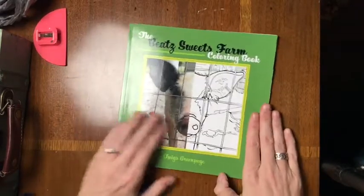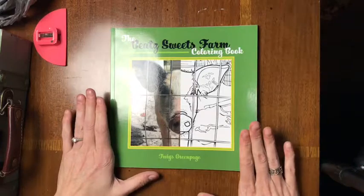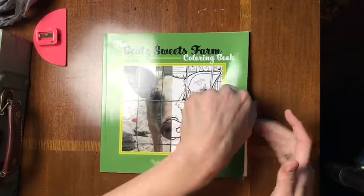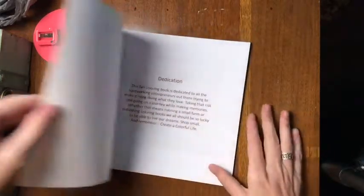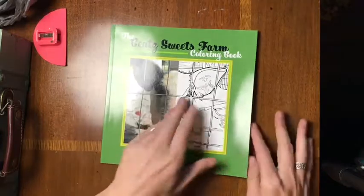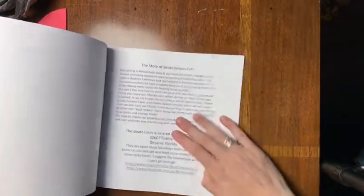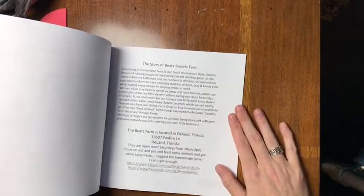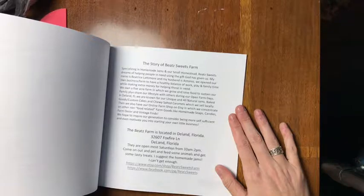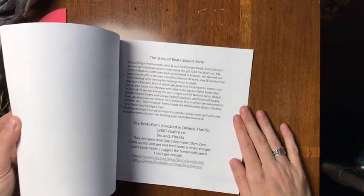Anyway, today I wanted to do just a color and chat and do a page from the Beatz Farm coloring book, which if you've watched any of my other flip throughs, I actually talk about a little bit. This was done for a local farm in Florida in the city of DeLand, and their information is in the back of this book. It tells their little story. It's a cute little farm, and they're open every weekend for people to come pet the animals, and she makes jams and stuff, and I had fun.